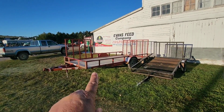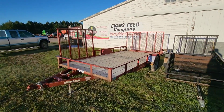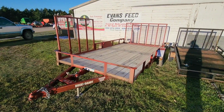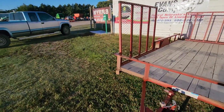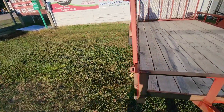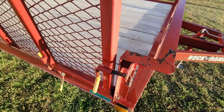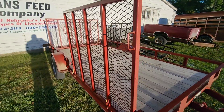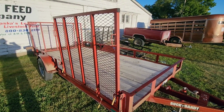If you remember, we bought a trailer like this at a farm auction last year. This one here appears to be in a little bit better shape. I need to redo these latches on ours. Be interesting to see what this goes for compared to the one I bought.